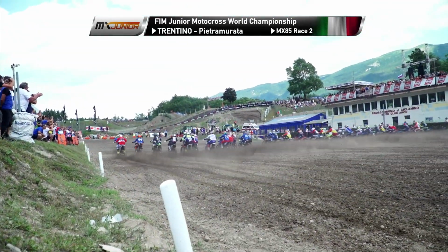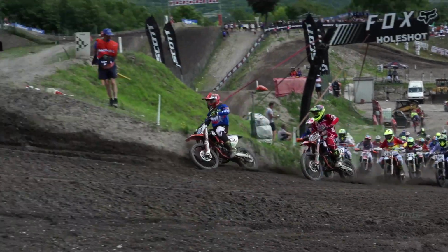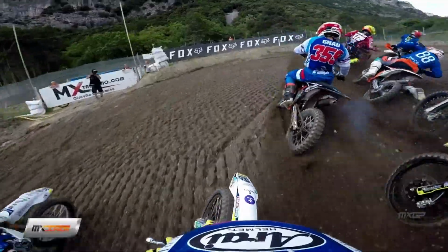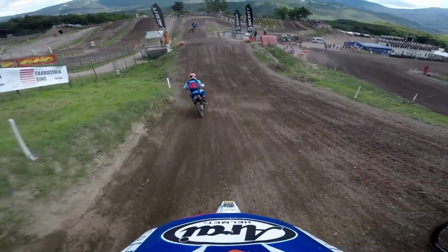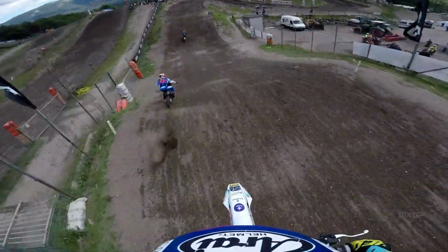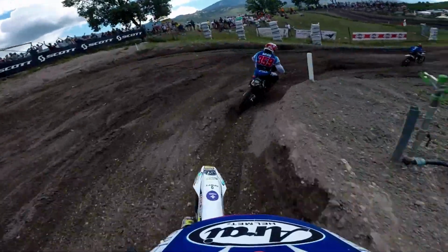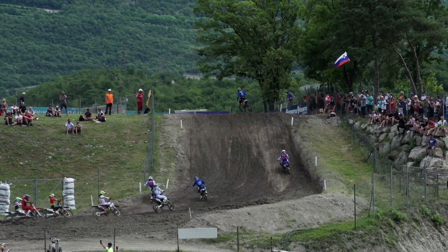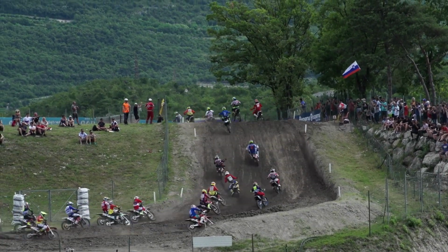85cc race 2. This time, Valerio Latta with the holeshot by a country mile. Rezulis and Russi right there in 2nd and 3rd, but Russi fell, as you can see here from the GoPro of Zanchi, his teammate, who goes around the outside, picks off a few positions and into 3rd immediately. Just behind Grau. There's your top 3, Latta, Maxim Grau and Zanchi. 2 Italians in the first 3 again.